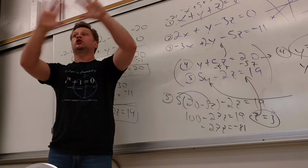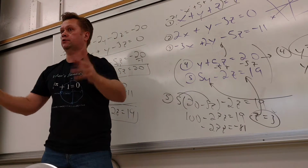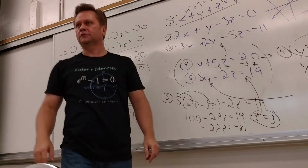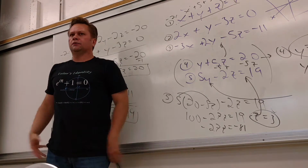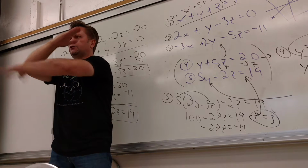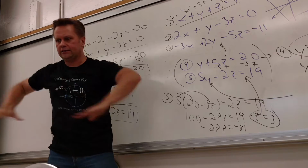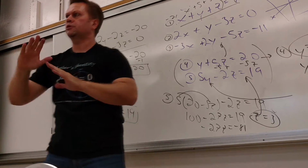So in 3 dimensions, there's a lot more ways to have no answer, because they have to line up perfectly and have one single point. They don't have to. Just like lines don't have to meet at one point, they can be nowhere or everywhere. Planes have a lot more flexibility and options. Right.